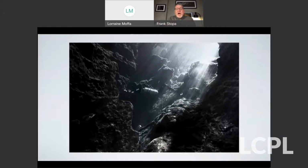He's going to drop in behind there, and in about two seconds after that, he's going to be underground, underwater. But I got this image. I wanted to give a sense for where you come from when you're cave diving and where you're headed to. You're coming from the light and you're headed into total darkness.